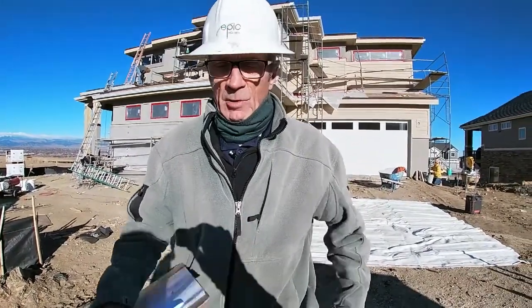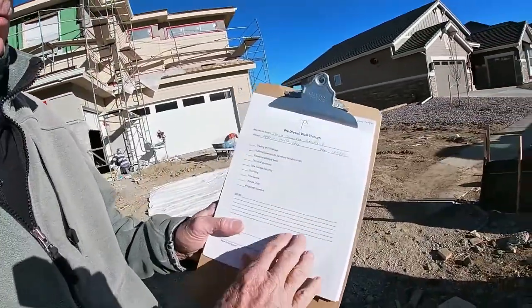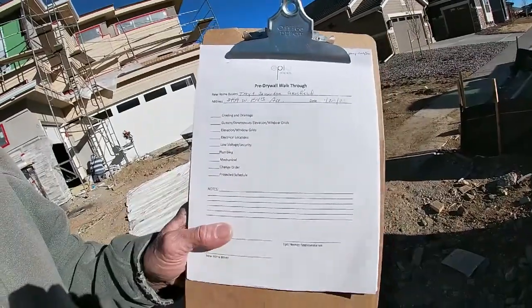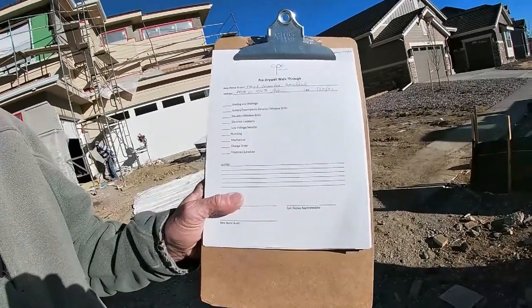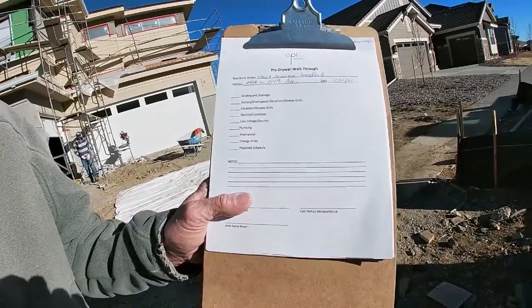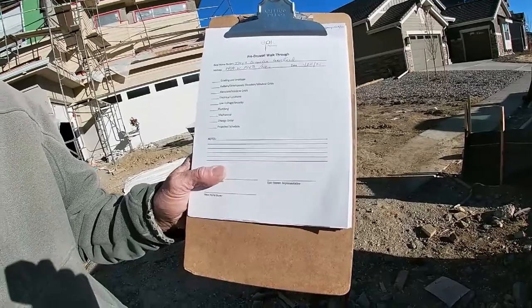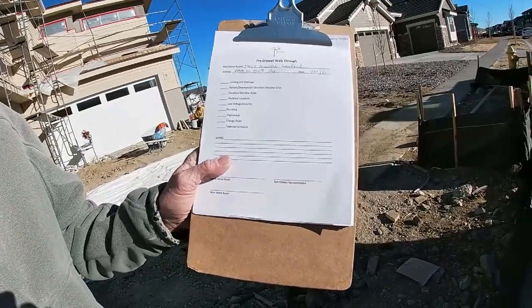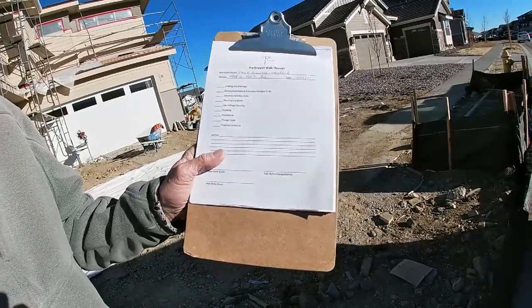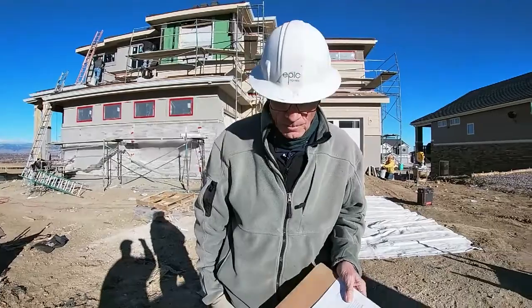We're going to start on the outside. We're going to talk about many things this morning. I have this checklist that I walked through. We're going to look at grading and drainage and gutters and downspout, the window grids, electrical, low volt. We'll look at plumbing, mechanical. No more change orders from here forward because I'm getting ready to go through rough inspections, and then we're on the downhill run. Now, we'll also talk about projected schedule briefly at the end of the video.